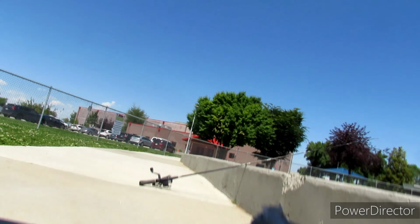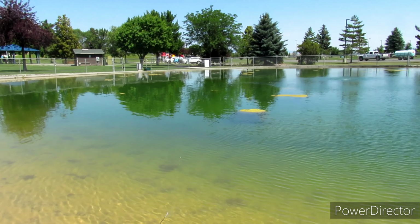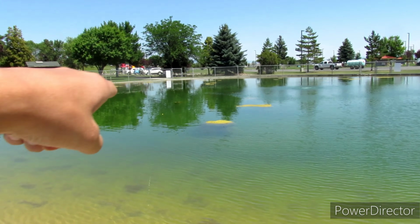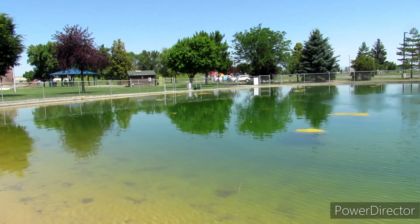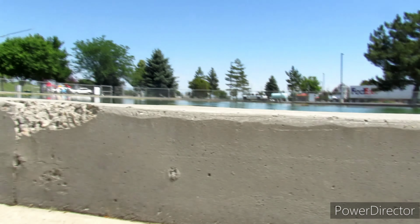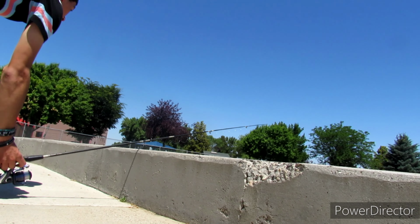All right. I set the bobber literally right in the middle of all these algae. So I'm hoping that's where the fish are. And oh, I'm getting a bite. Oh my gosh, no way. Dude, I'm getting a bite.